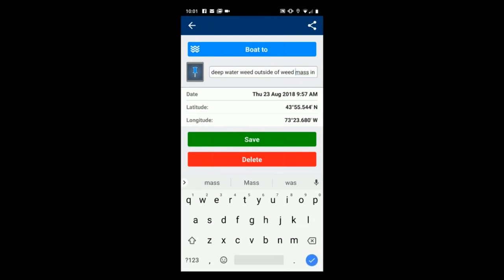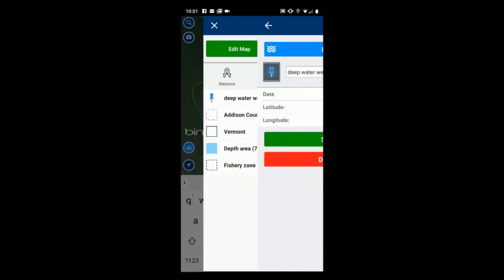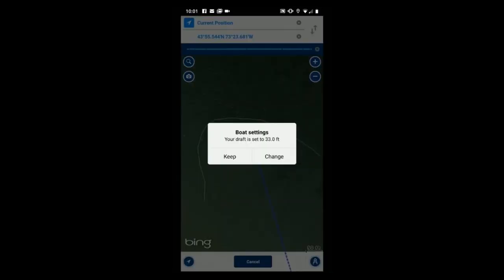If we were on shore and we pulled this up, this is where we could connect boat to. And I'm at home, so it's gonna actually draw me a line from all the way at home. You can see the line coming down here from the bottom.